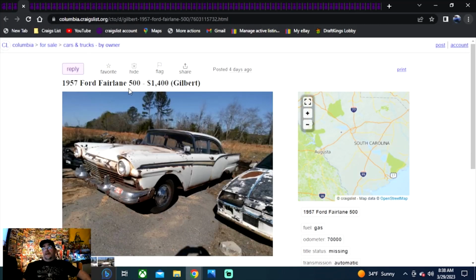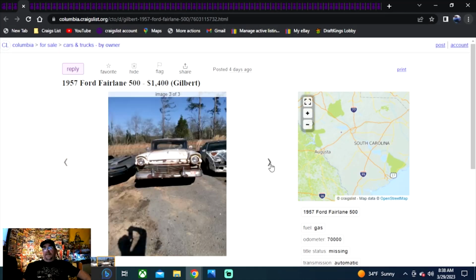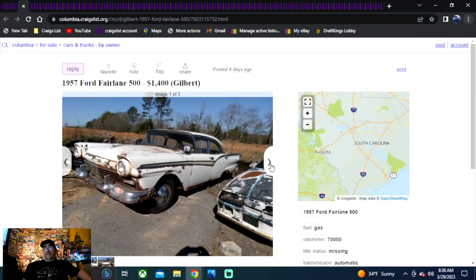Going to be in Columbia here. 1957 Ford Fairlane 500, $1,400. Going to be South Carolina. Posted 4 days ago. You see it, 57 Ford Fairlane 500. It is a 4-door. Had to include it. Cool car for $1,400. That's a great project to start this spring off with, if you want my opinion.